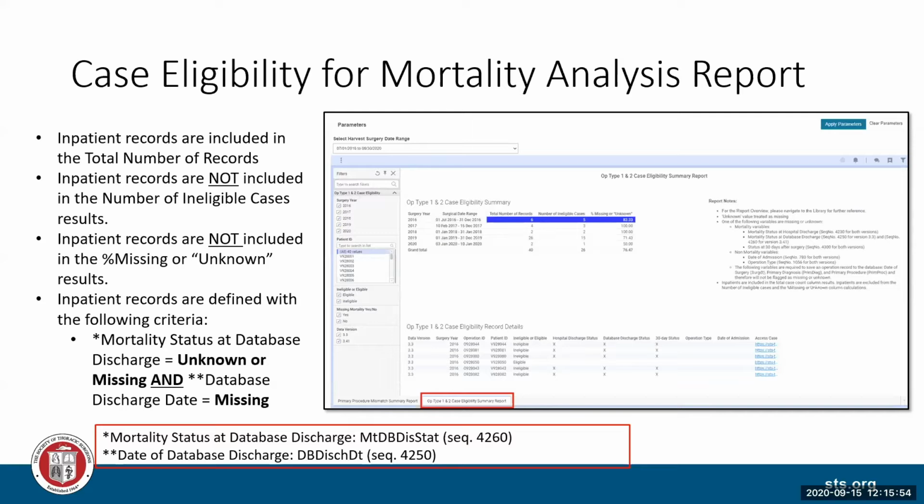Clicking on a row in the summary section activates the details section below. And what you'll see within that details section is the counts, the patients that make up that count that you clicked on. And you'll also have columns for each of the variables that go into the calculation, and then an X will note which variables were missing from that record. So in this screenshot here, we see on that first row that the hospital discharge status, database discharge status, and 30-day status was all missing from that one patient record. So that gives you a quick peek at what was missing before actually having to go into the record.